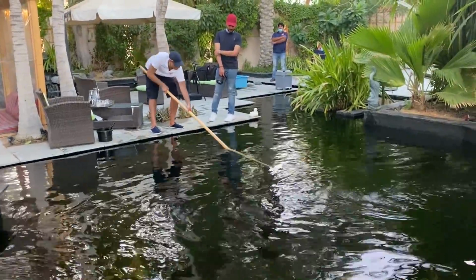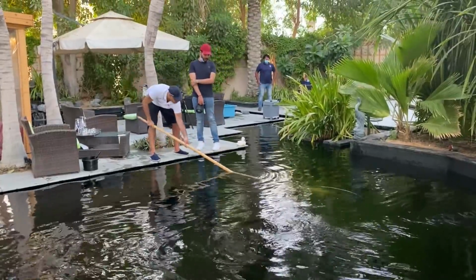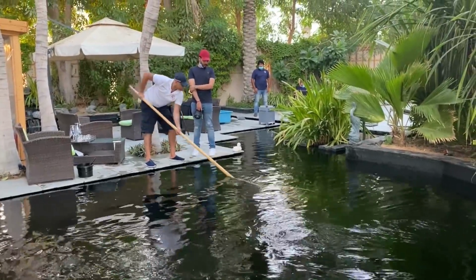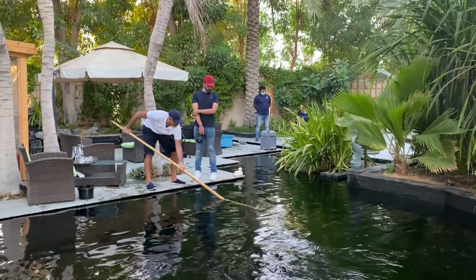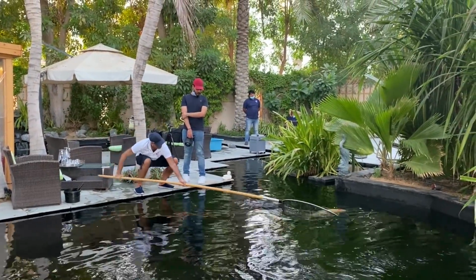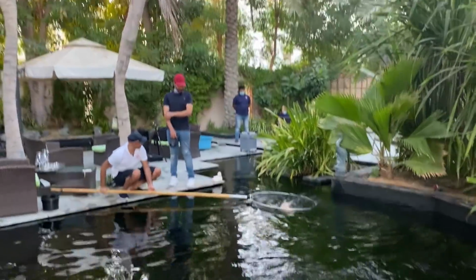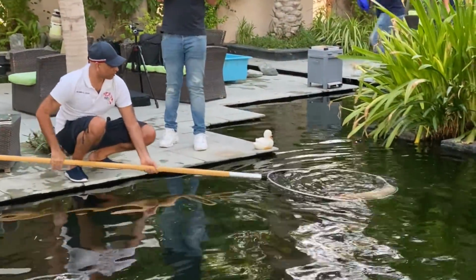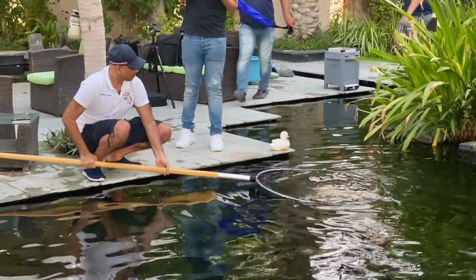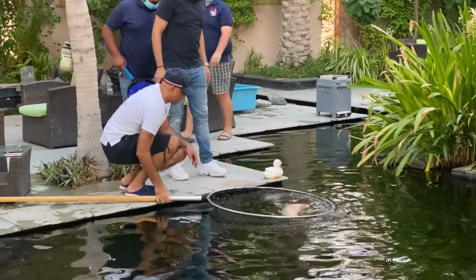It is a big challenge to catch a large koi in such a large koi pond. Fortunately, Haidar is experienced enough to catch the fish as safely as possible. With a specially designed koi net from Japan, Haidar ensures that the koi is safely transferred to the measuring tank.